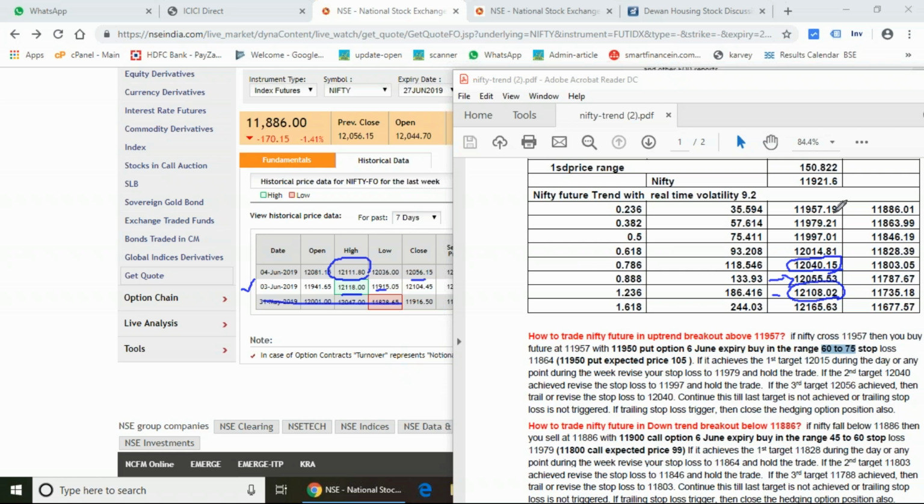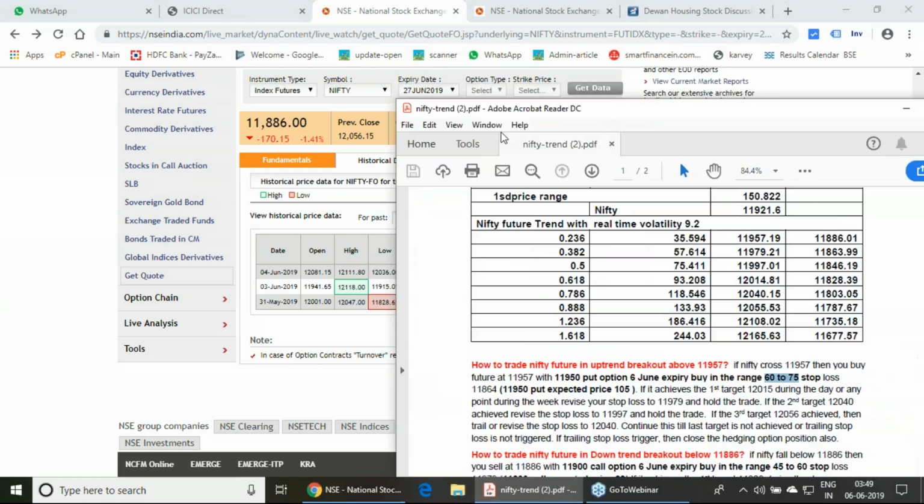However, if you go with all these values, we have found very close resemblance. Yes, day's high, day's low, day's close, these are the termination points. So the calculation very much matches that. So look into today's value. Today also Nifty has corrected some value.